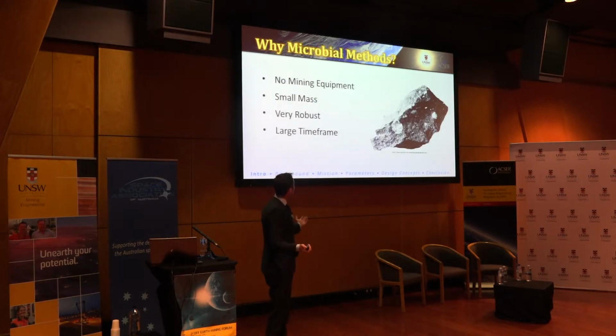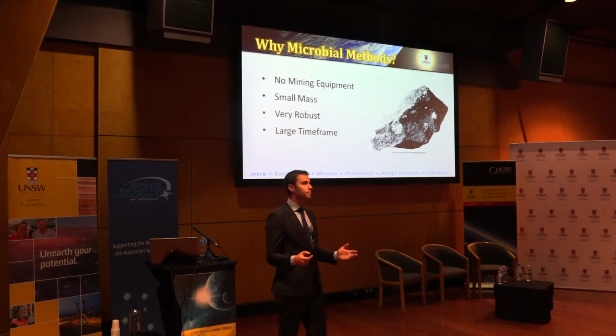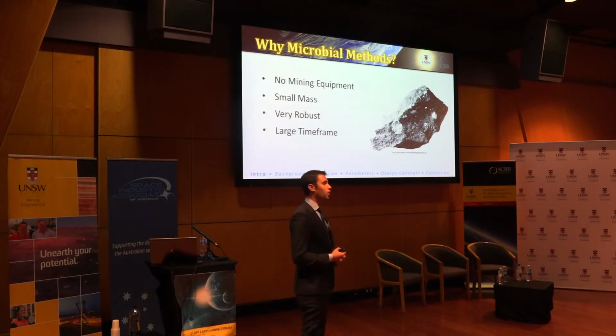So why microbial methods? Mining equipment by itself is pretty heavy, and with space biomining methods you won't be needing any heavy drills or anything like that. It's a very small mass system, so you're looking for a bag type system that will encase an asteroid, so you can induce an atmosphere within this area, and then deploy the microbes to conduct your biomethanation or biomining processes.